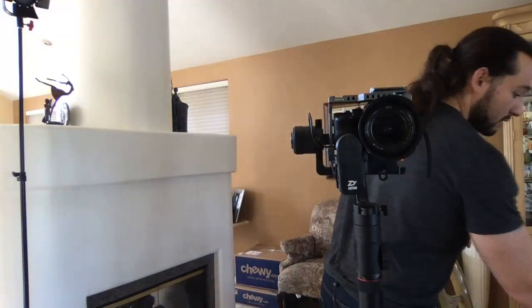I'm going to grab the wireless remote controller. Here's the wireless remote controller. I'm going to turn it on. Okay, so here we are on the wireless remote controller. We have the same exact LCD screen that you'll find on the Crane 2. So actually, let me turn the Crane 2 around. So here's the LCD screen on the Crane 2. It's basically exactly the same as what we see here.